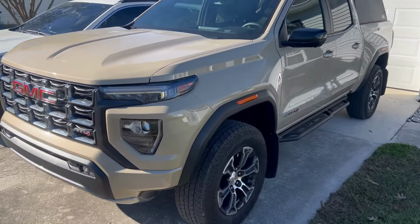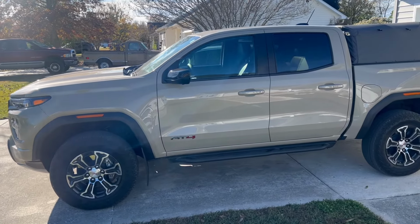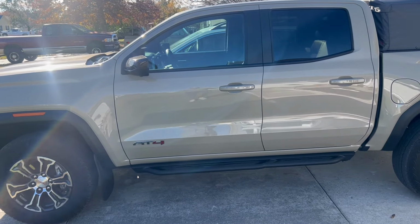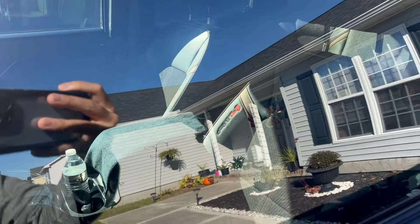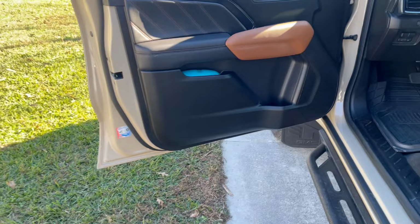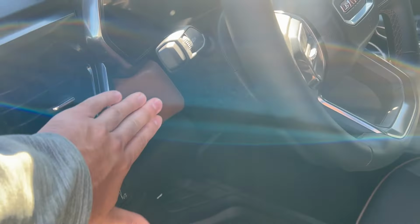And again, this beautiful sand dune metallic color is something I was definitely looking into. My previous truck was silver metallic, and with this color, how can you not want it? It is the most great color, and it matches that interior. So this brown and black leather interior, you guys can hardly see there. Let's go ahead and open up the door. You just walk right into it. You can definitely see that brown leather stitching, all the brown leather here, in places where you almost think it shouldn't even be, but it is.